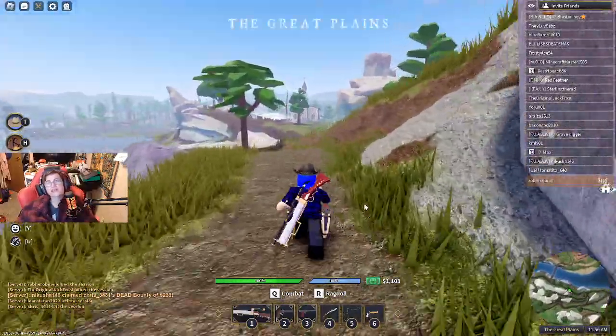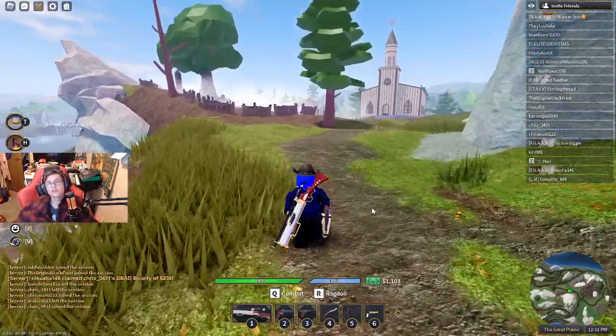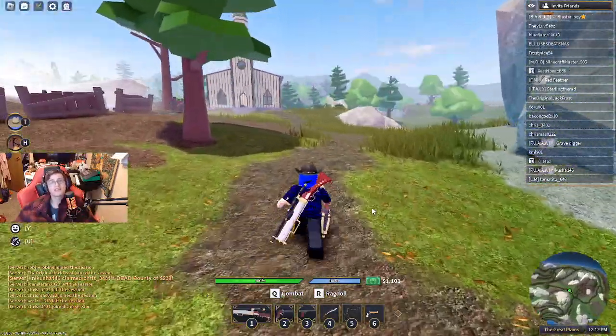For those of you wondering how you get this hat, you have to buy a treasure scroll from Sneaky Shane and then go use your shovel and find that treasure, and it might contain the scuba helmet.